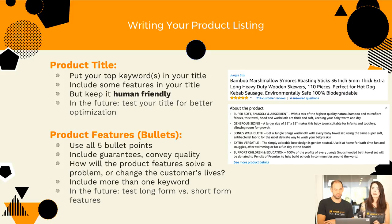Whether you put your brand name in there or not, there's a lot of sort of debate about that. Some people do, some people don't. It's something you could test later on down the line. But make sure at the very least that your top keywords are in there, and try and make it really human friendly. So although you want to put those keywords in there, you don't want it to read really weird to a human or to a customer that's trying to buy your product.